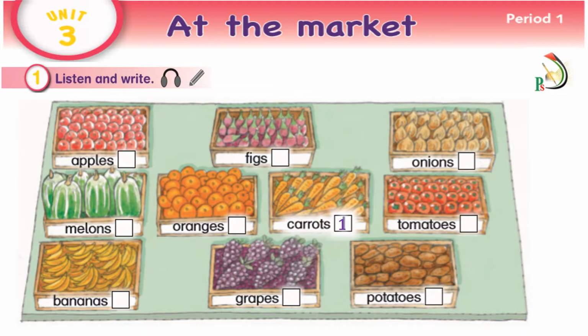Well done. Now, my students, we have 3 customers. Customer, it means the one who wants to buy things. These 3 customers want to buy things. So, listen to customer number 1 and write 1 in the boxes next to the things that he wants to buy.